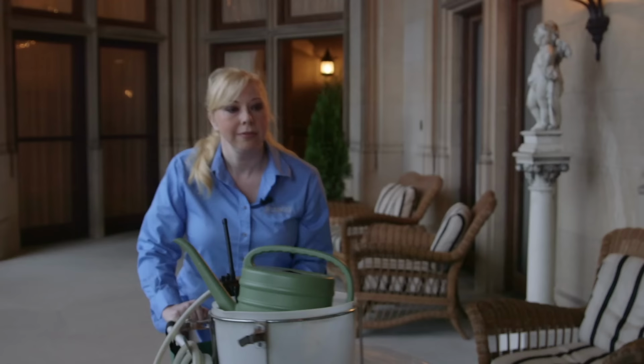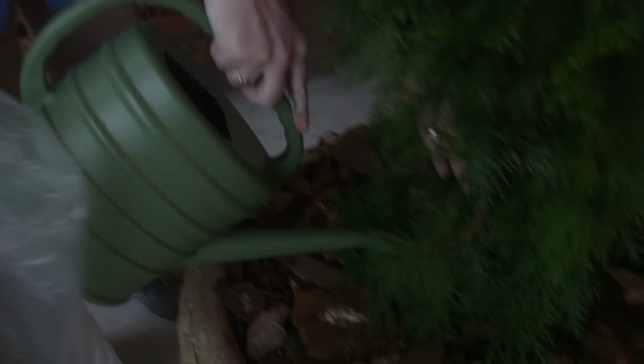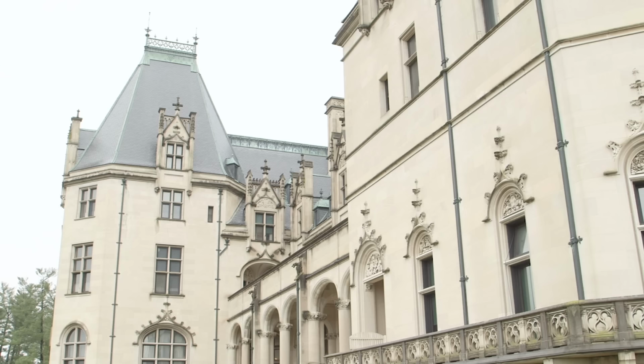It really is like a family here. There are a lot of people that have been here 10, 20, 30 years. There are a lot of families that work here.